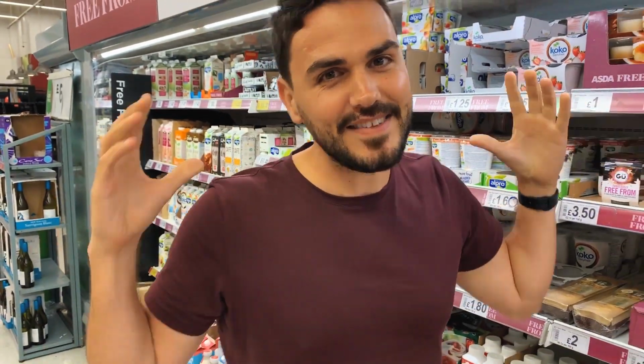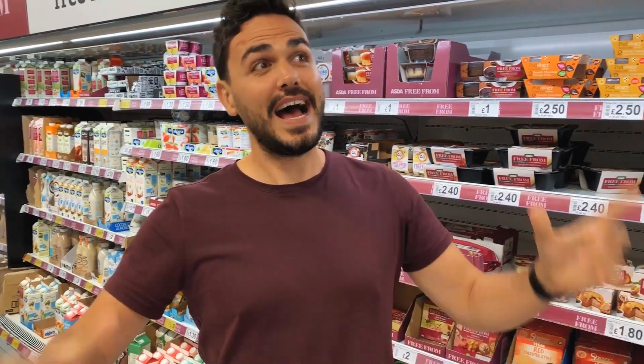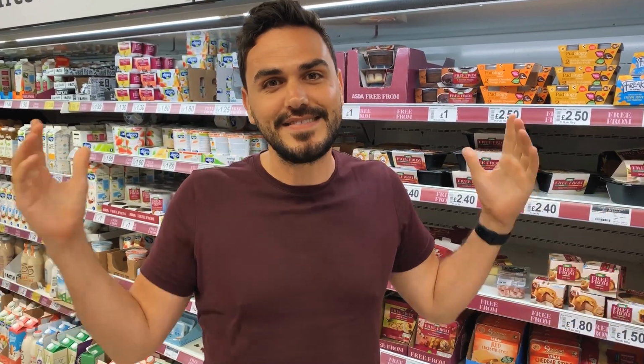So guys, that's enough of a trip around the supermarket, but the key message here is there are loads of options. There's loads of things that vegans can buy now in supermarkets. Asda are doing a great job of pulling them all together and putting them in one shop, but they're not easy to find. The signposting could be better. But if you're vegan, there's never been a better time.